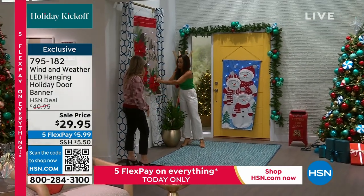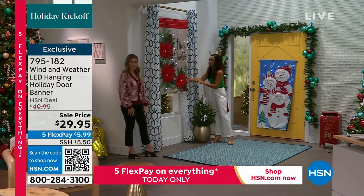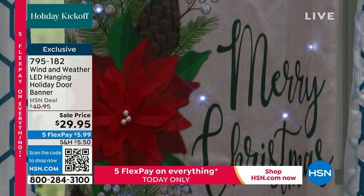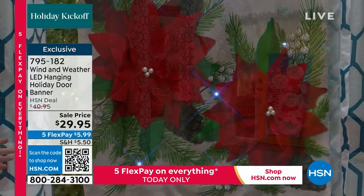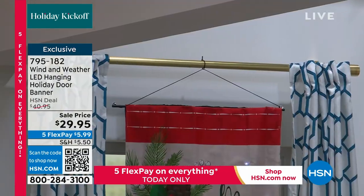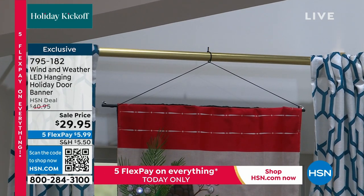This is the poinsettias. Again, texture with the poinsettias. You have pearls right in the center. So here is your welcome to my house, Merry Christmas. You can hang these from a rod over your window. You can even get an adhesive hook that goes right on glass. That's how I put my wreaths up. So you can put this on glass.